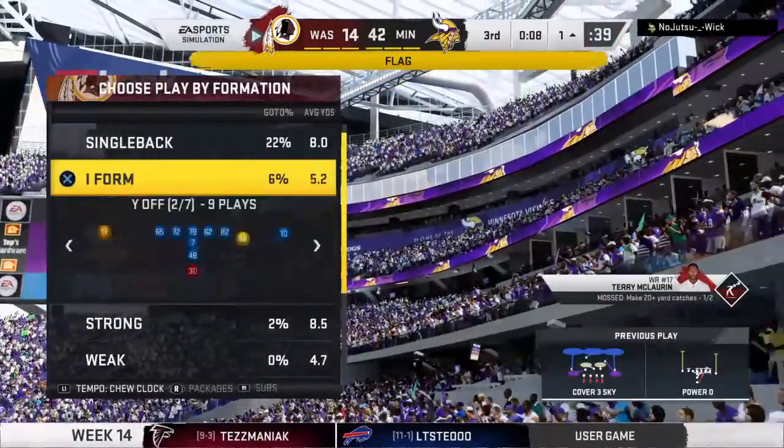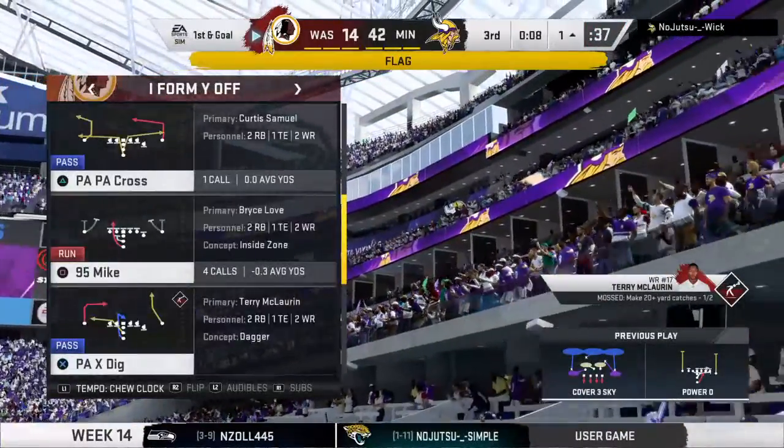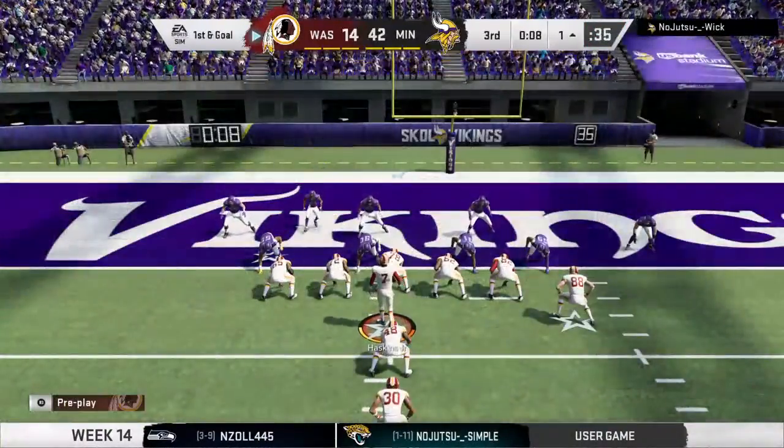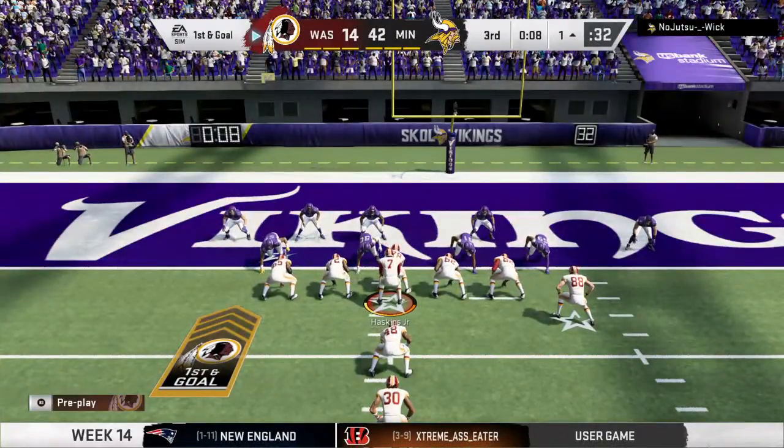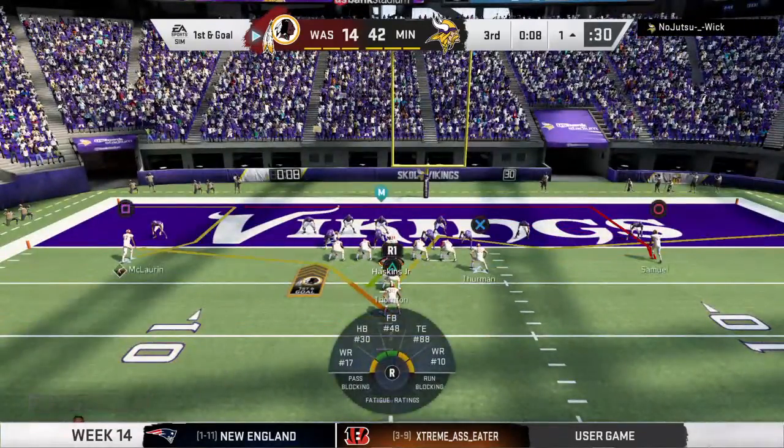Well, let's see who this is on. And since the penalty occurred in the end zone, move the ball to the 1-yard line. 1st and goal from the 1-yard line. Costly penalty.